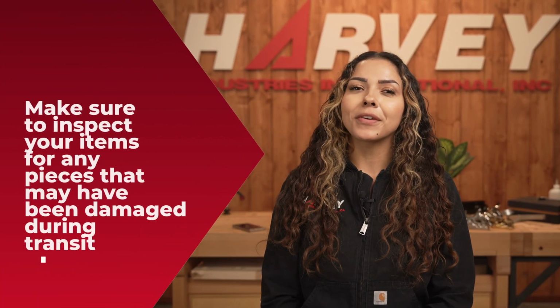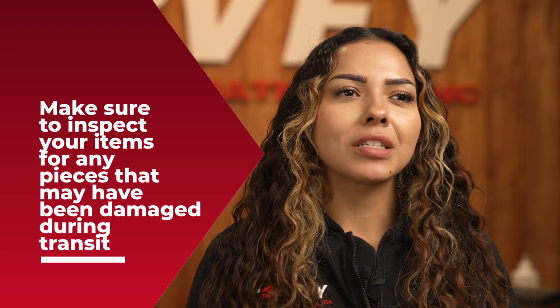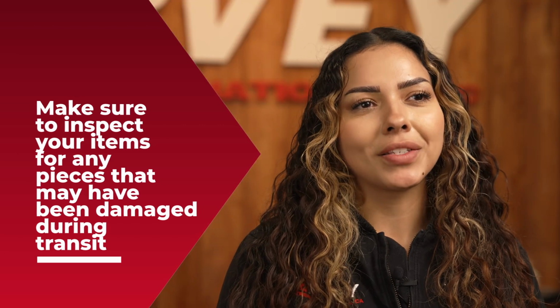Once the product is unboxed, be sure to carefully inspect it for any concealed damages. We must be informed within 2 to 3 days in order for us to look into having replacement parts sent out to you. As you can see, receiving a freight shipment is easy. If you have any questions about the process, please give us a call at the number below.